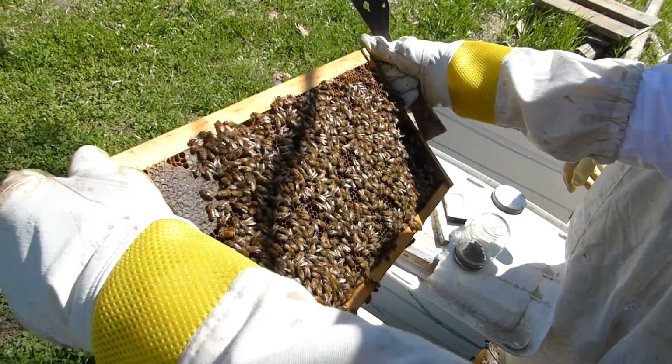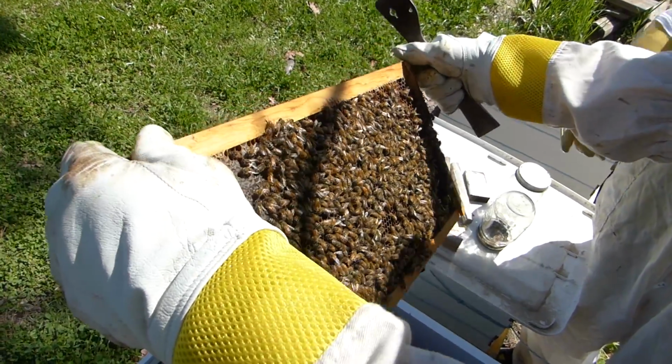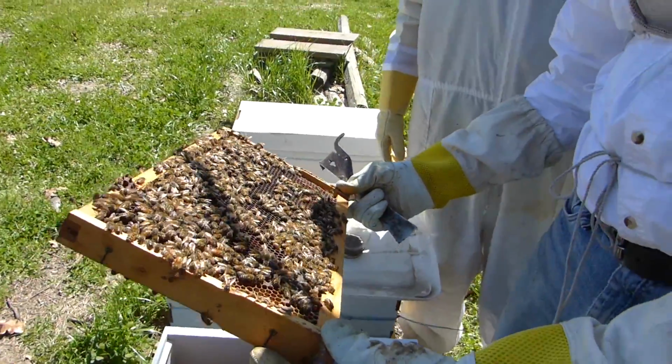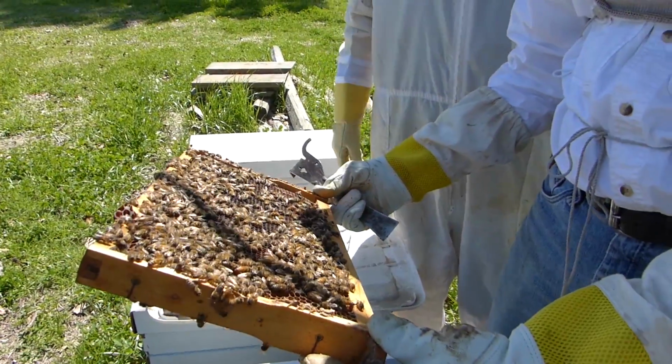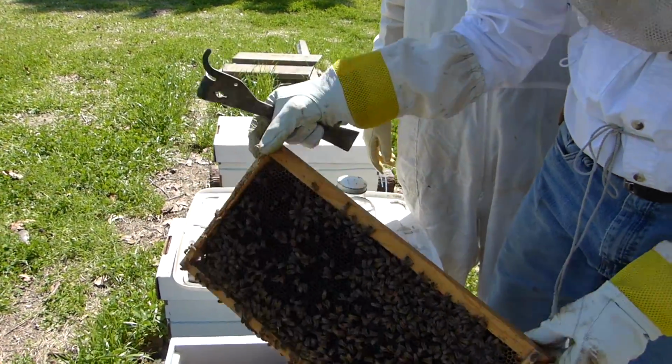So they're okay. They still, this is heavy. See all the shiny stuff? This is mostly nectar. Food. Yeah, exactly. This is food for them. It's crazy how dark it is. And it's an old comb. It's probably about 2-3 years old.